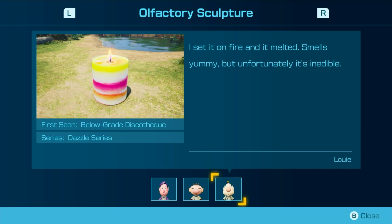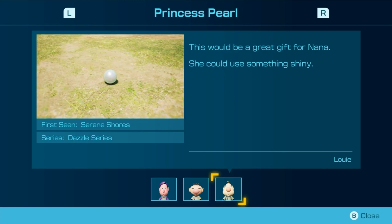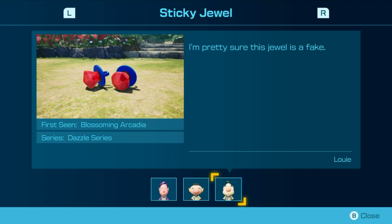It's not gonna take very long, though. I know that. Well, you shouldn't. I don't know. I'm confident. Now, let's just get on to it. I set on a fire and it melted. Smells yummy, but unfortunately, it's inedible. Tastes like chicken. This would be a great gift for Nana. She could use something shiny. I'm pretty sure this jewel is a fake.